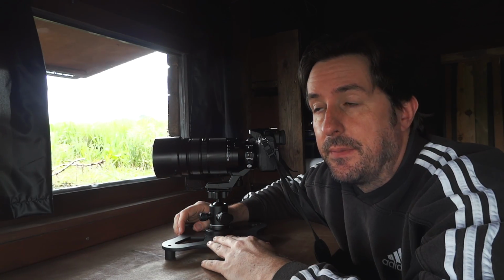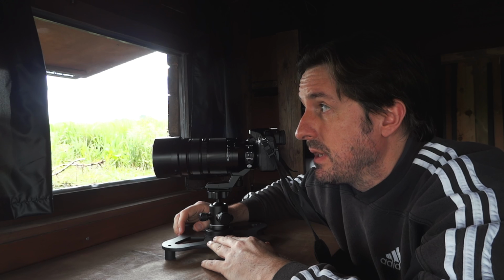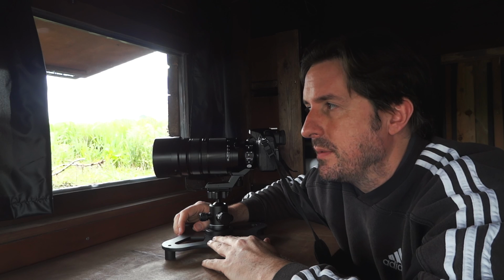Just coming up to midday, and even though it's still cloudy, the light's really improved. So I've been able to drop my ISO, my shutter speed's where I want it to be. It's at least 2 times the focal length I'm using, so I feel much more comfortable that I'm going to get shots now that are much sharper.